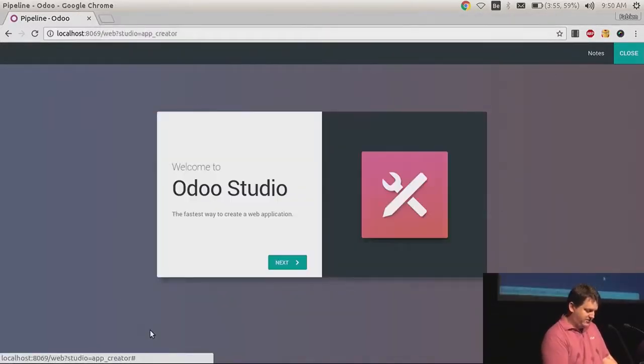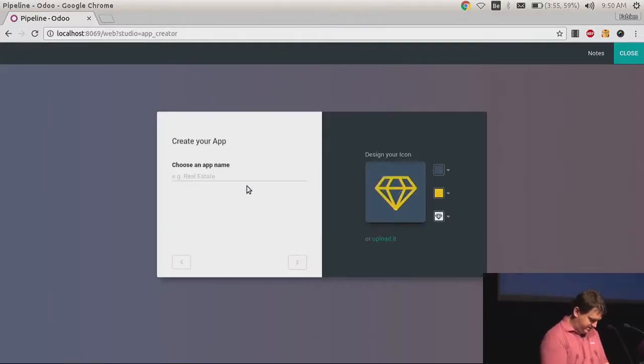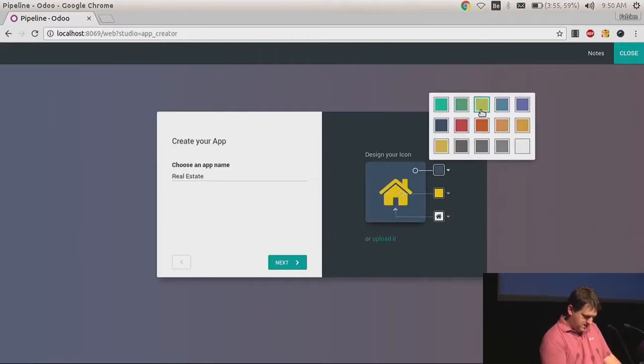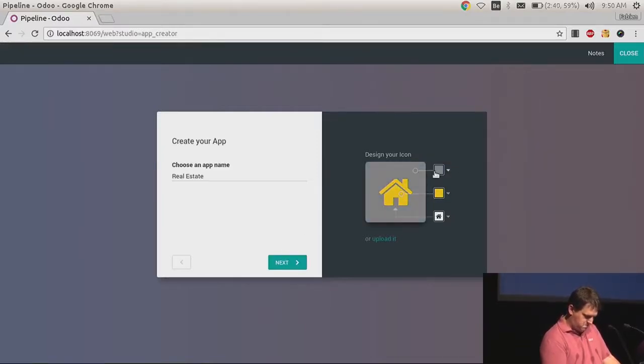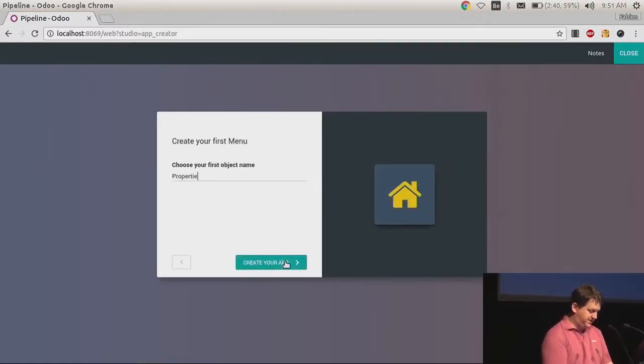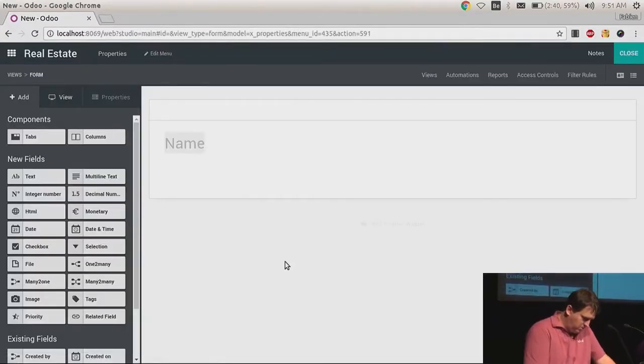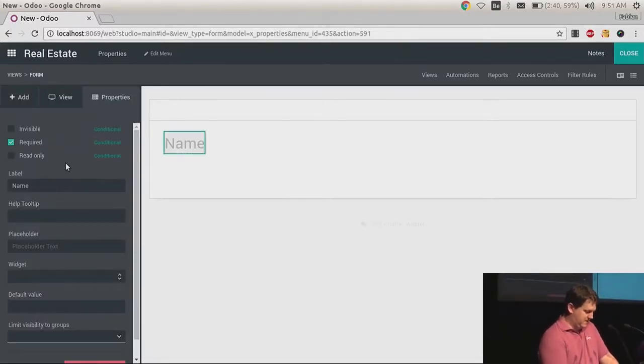You can build new apps. So let's create a new app very quickly. Let's do an app for a real estate company, with an icon that looks like real estate. I prefer this one. Okay. Next. And I will manage properties. I want to manage my properties. And I get a new app. That's cool. It takes a few clicks. But the way we design the app today is super clean. So you can rename any field. Property name. That's easy. You can make it required, or you can add new fields.